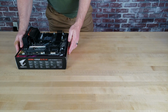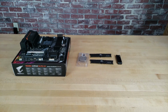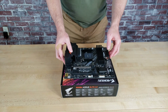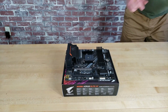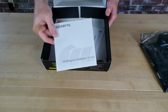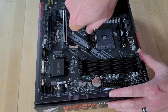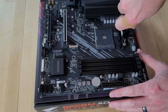With the power supply installed, we can now install our CPU, memory, NVMe SSD, and CPU cooler onto our motherboard. We'll do all of this outside of the case and we'll do it on top of our motherboard's box. So make sure you unbox your motherboard and remove anything you'll need for the build from it. The first thing we'll do is remove the CPU cooler brackets. You just unscrew these 2 screws on each bracket and they will release and you can pull them off.